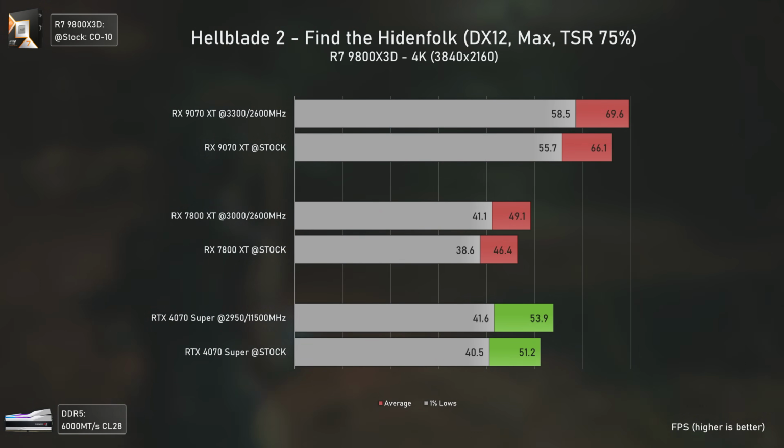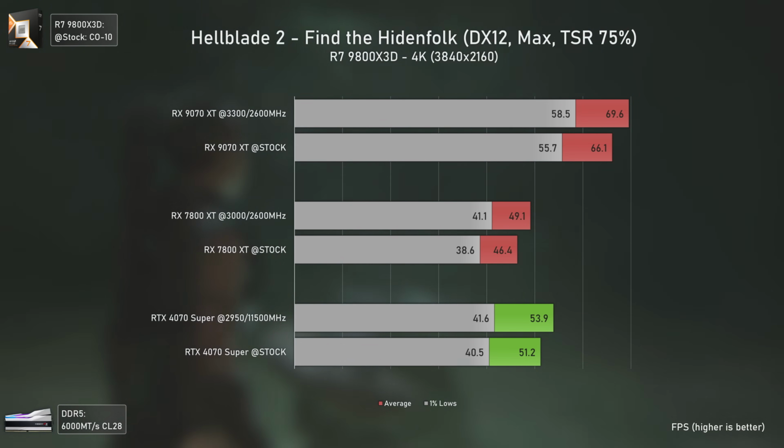And at 4K the only card being able to deliver again over 60 FPS, in this case around 70, is the 9070 XT, that is, as expected, the most powerful card here.